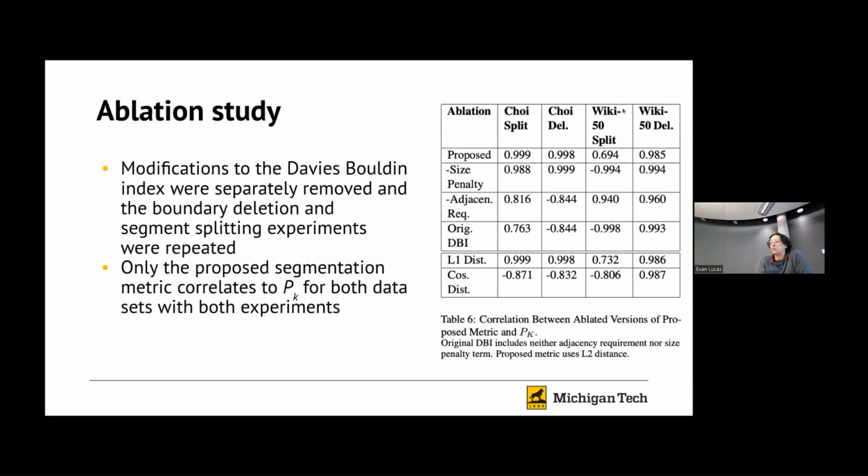Then we also use the Wiki 50 data set, which is a little more challenging, and it's taking Wikipedia articles and saying we assume that the Wikipedia article is segmented by topics in a way that makes sense. So we just take the Wikipedia articles, and every time there's a new heading, it's a new topic.